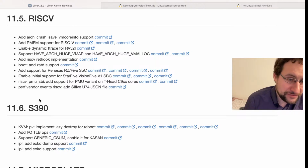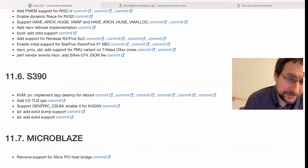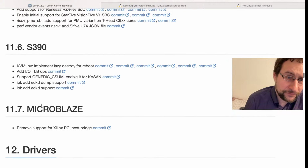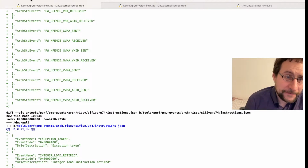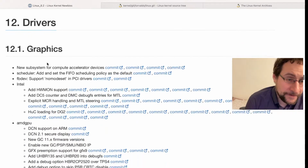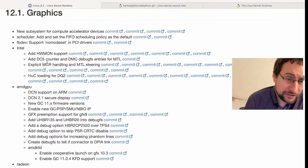Dynamic F-Trace for RV32i. Initially support for StarFive VisionFive 5 SBC, perf vendor events for the SiFive U74 JSON file. Actually, wondering, so this is probably just some perf definitions, as expected. Otherwise, remove support for Xilinx PCIe bridges. Amazing. Intel enablement continues. New subsystem for compute accelerator devices.